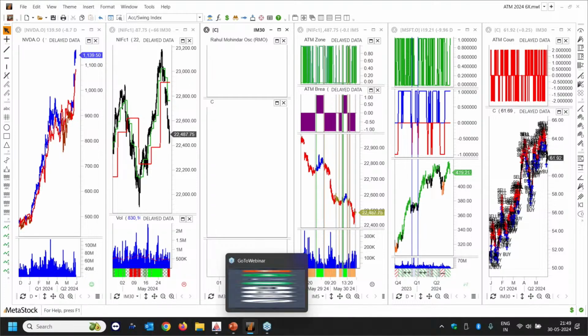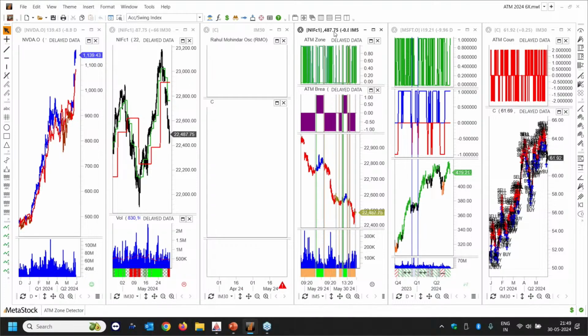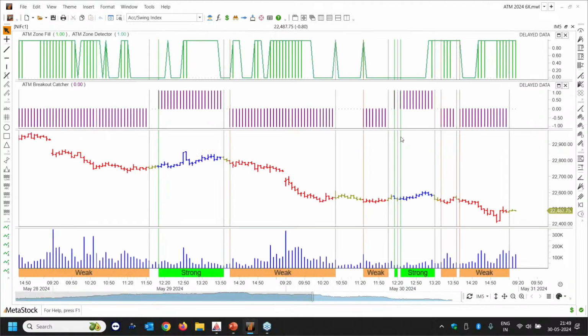But let's look at the next system, which I use very extensively, and we'll come to that chart in a bit as we go along today's discussion, is the breakout catcher. So this is another template. Template number one is the super filter, which is available to you with the ATM suite.